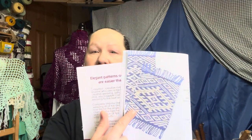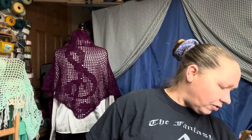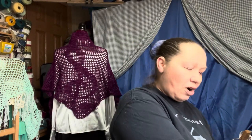Also, I have warped my small loom to begin my first overshot pattern from the overshot book that I ordered. I have been wanting to do overshot weaving for a while, but I finally was able to get a book, and now I'm working on starting it. So I'll show you what I have so far. It's not much.